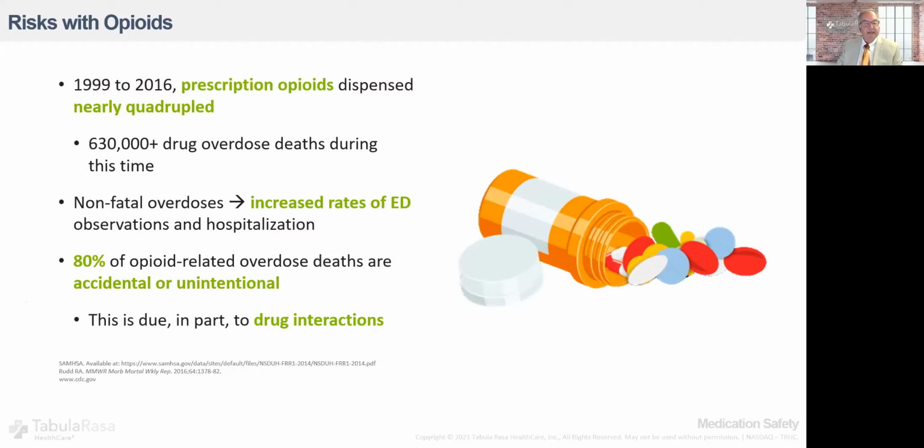A very important topic that has been at the top of the list for a number of years is the risk with opioids. Between 1999 and 2016, the number of prescription opioids dispensed nearly quadrupled. There are 630,000 plus drug overdose deaths during that time. This also led to an increase in the rates of emergency room visits, observations, and hospitalizations. 80% of opioid-related overdose deaths are accidental or unintentional, and this is in part due to drug interactions. So our tool, as you can see, is very important in helping to identify those kinds of opioid interactions.